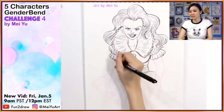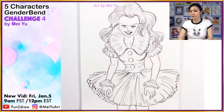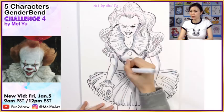For my drawing, I decided to give her long flowing hair, but her face would still look kind of creepy with that big unsettling smile and the scary eyes. I also really liked how the outfit's frills were so big and poofy, so I decided to modify my drawing's collar area and then turn the pants into a big puffy skirt. I think it's a nice twist.